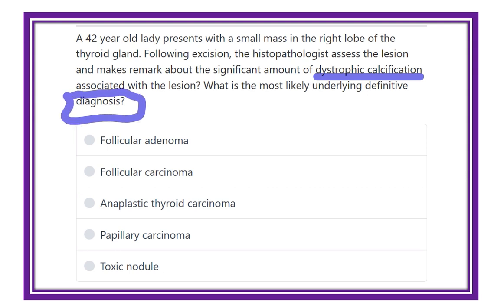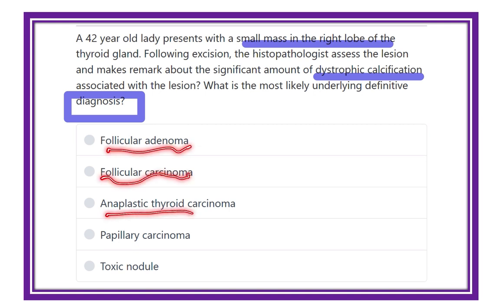So we have to find out a diagnosis: a 42-year-old lady presents with a small mass in the right lobe of the thyroid gland. Here the options are follicular adenoma, follicular carcinoma, anaplastic thyroid carcinoma, papillary carcinoma, and toxic nodule. So what may be the option?